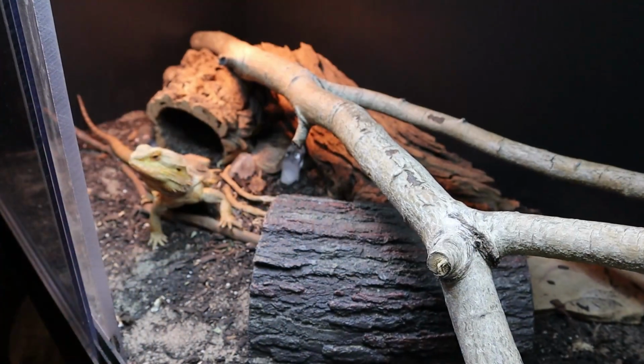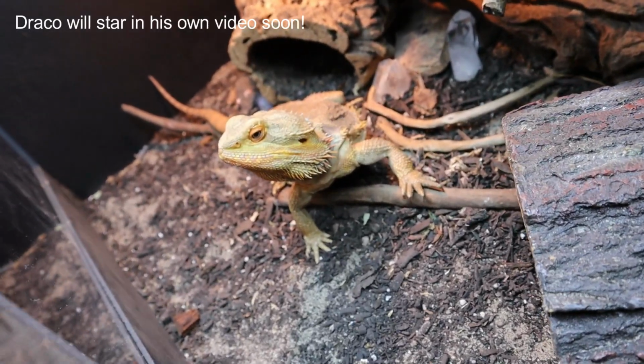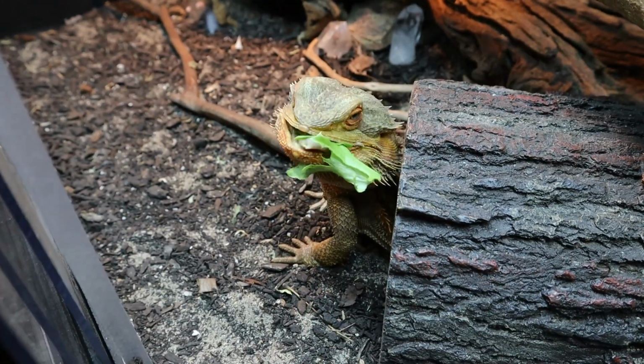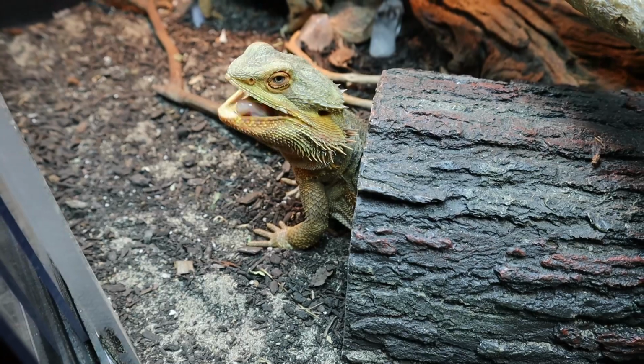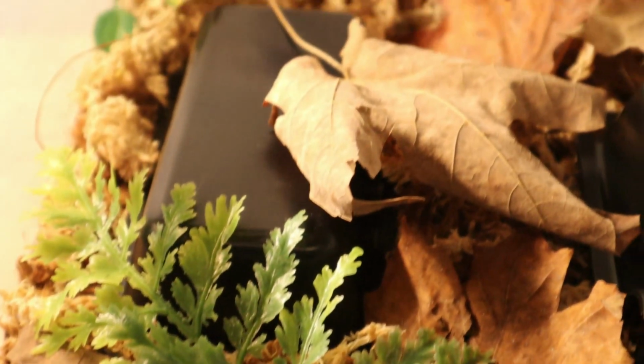The only somewhat bioactive enclosure I currently have belongs to Draco, my bearded dragon, though he doesn't have live plants yet. He finally got his upgrade to a 4x2x2 this year, and he's loving life. I've done several other bioactive cages in the past, and you'll see many more from me in the future.